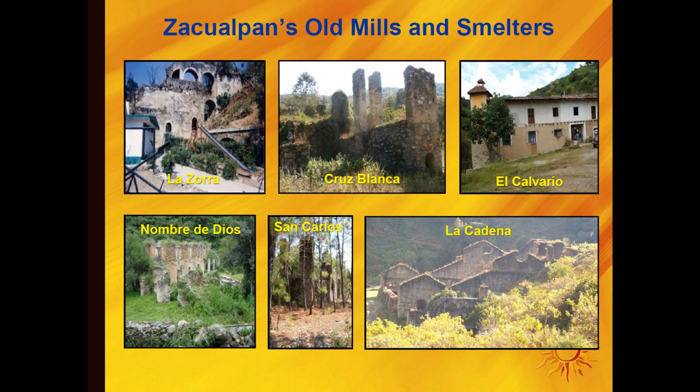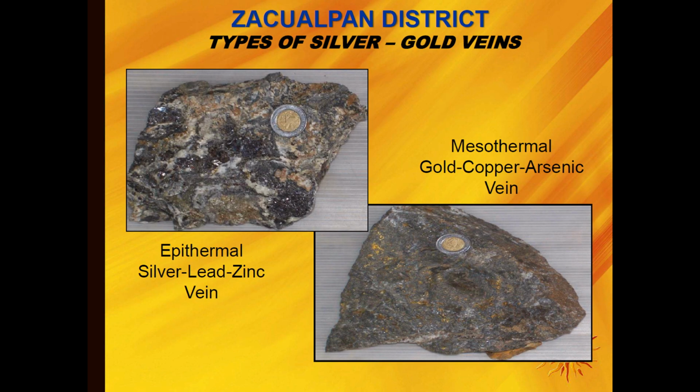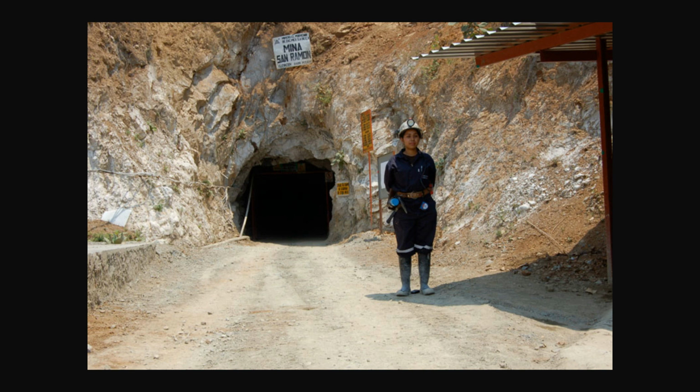And the end result is, when we get a grade in the floor of an old working, and a lot of our exploration is going into these old workings, it tends to be sulfides. There've been a couple of situations. I can remember at San Ramon when we first went in there a number of years ago, Michael, at the very start. They were direct shipping the ore to the smelter. It was so high grade. Yeah, wonderful.